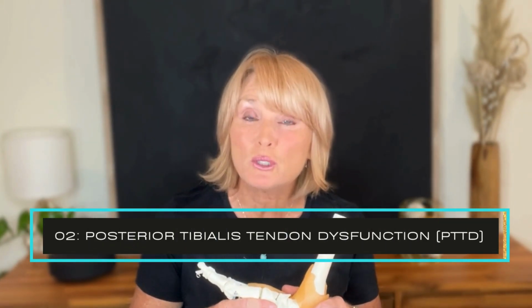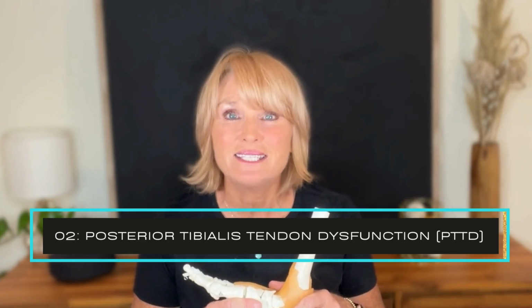The second primary cause of plantar fasciitis is posterior tibial tendon dysfunction, PTTD. The post-tib tendon originates in the lower leg and wraps under the arch. It attaches to the navicular bone. It is an incredibly important tendon for healthy foot function. It is a primary stabilizer of the medial arch, and the strength of this tendon is essential for controlling pronation.